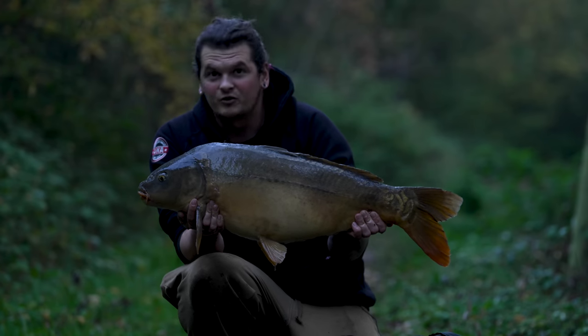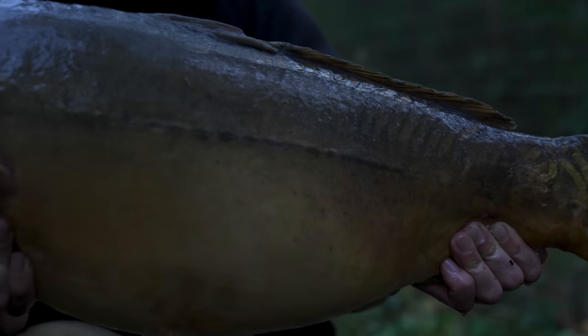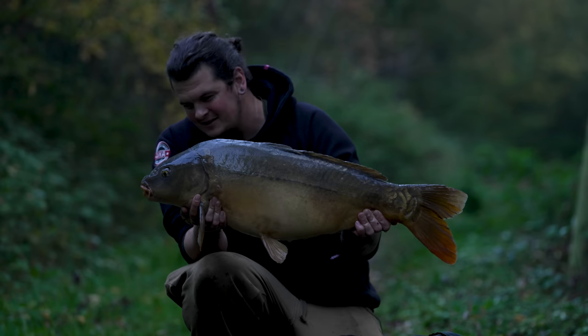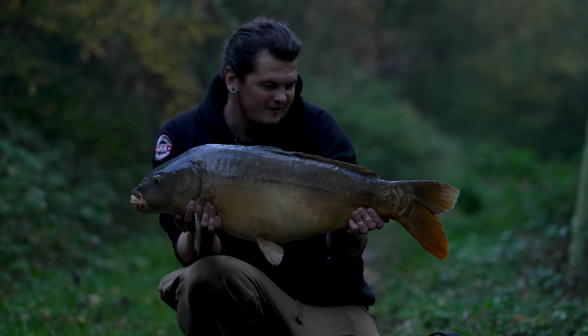I'm going to get this one back. I've got just enough light left so I can ship another one out onto that spot again, ready for the evening, and I reckon there's a chance of one more before bedtime. So yeah, happy, happy days. Right, let's get it back, get a rod back out.